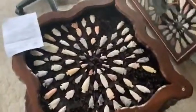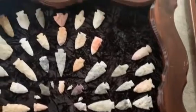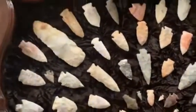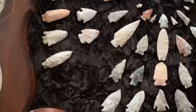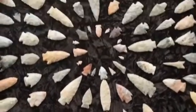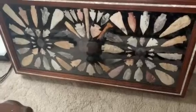Like I say, half this stuff don't get brought to the show, so just a little peek at some of this stuff. It's been brought to the show probably one time or another, just never all at once. I'd have to get three or four tables. That's my normal case that I always bring.